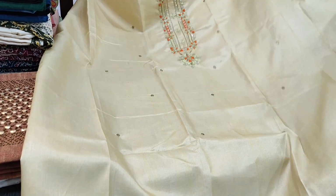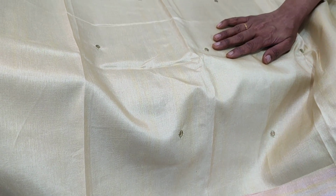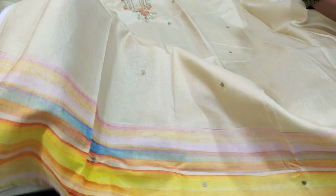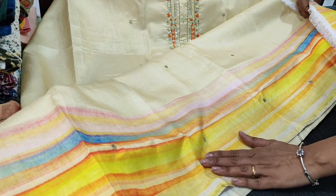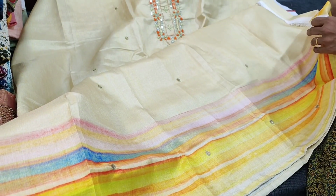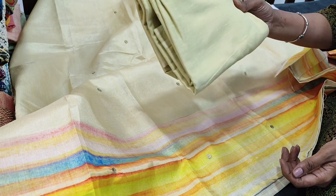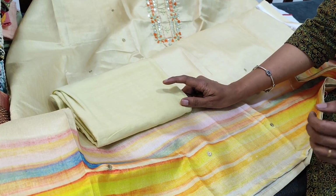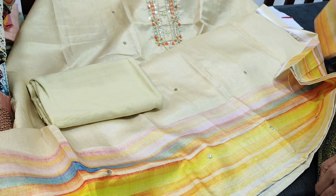In the video there might be a color variation due to the lighting effect. And this is the digital printed material with foam mirror work detailing on the front side and colorful daman. Kind of beautiful shaded, colorful daman. Matching pure drum dyed soft cotton fabric is provided, which can be either used as a lining or as a bottom as per your convenience.